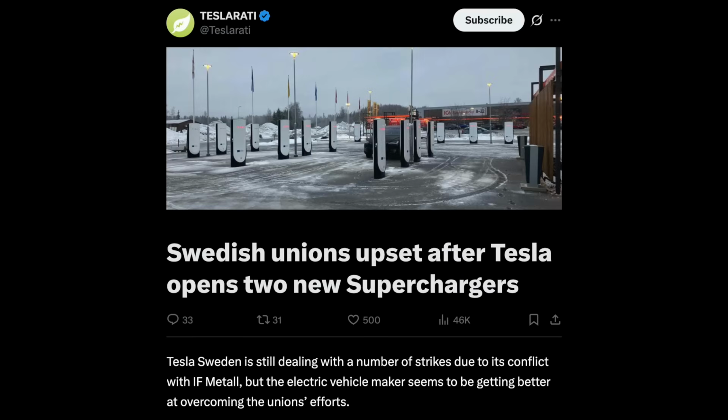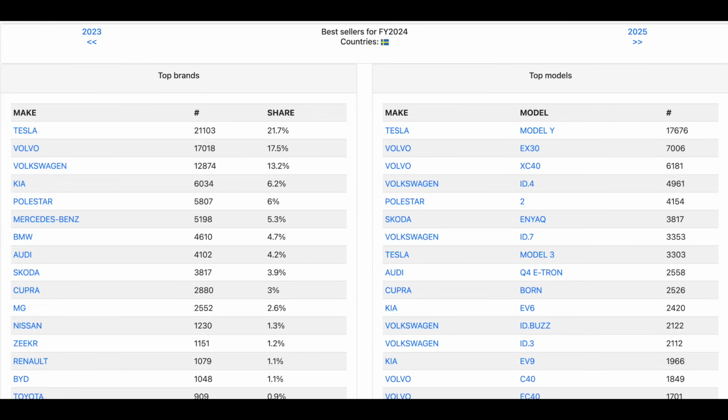And Tesla Sweden is still dealing with a number of strikes due to the conflict with IF Metal. But the electric vehicle maker seems to be getting better at overcoming the union's efforts. Tesla's clever workaround has resulted in network owner Tellgen Nät apologizing to the unions after 2 new Superchargers were opened despite the sympathy strike of the Elektrikerna union and SEKO. Yes, I don't think IF Metal had imagined who they were up against when they started their strike in October 2023. And despite their strike, Tesla still managed to have the best-selling EV in Sweden in 2024 by far and had almost 22% BEV market share in Sweden.